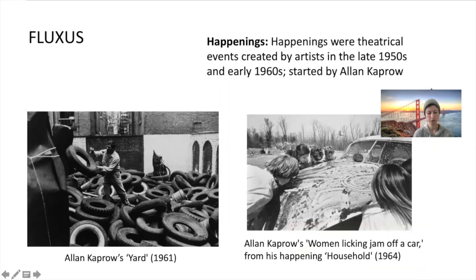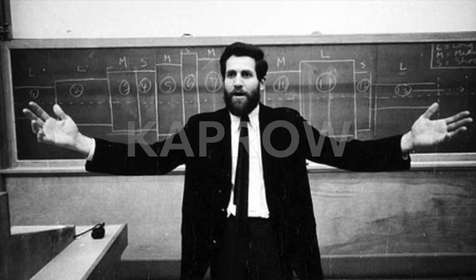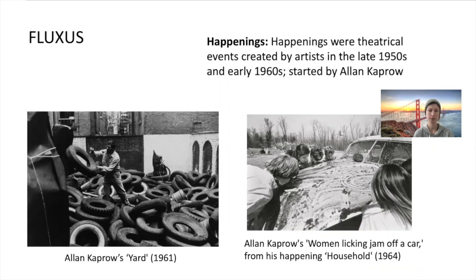Some of the very first examples of Fluxus art were the Happenings by Allan Kaprow. Happenings were theatrical events created by artists in the late 50s and early 60s, and they were also usually collaborative and participatory. In Yard, for example, Kaprow randomly scattered piles of tires around the floor and invited visitors to climb over them. He said he was inspired by Jackson Pollock's drip paintings.